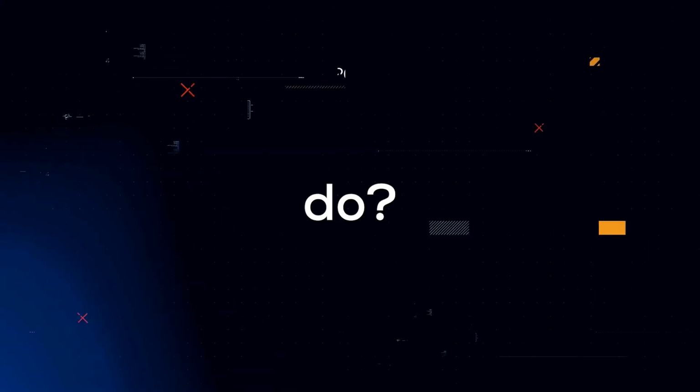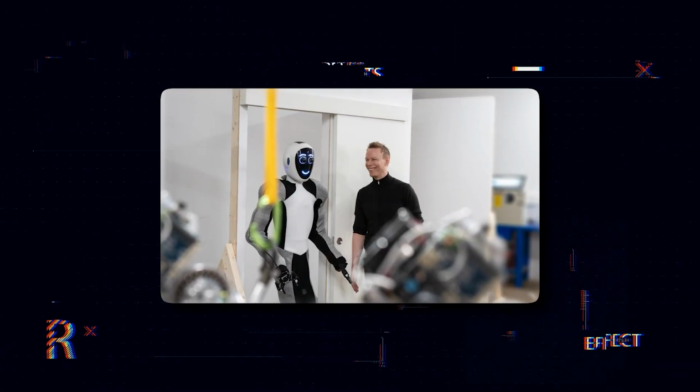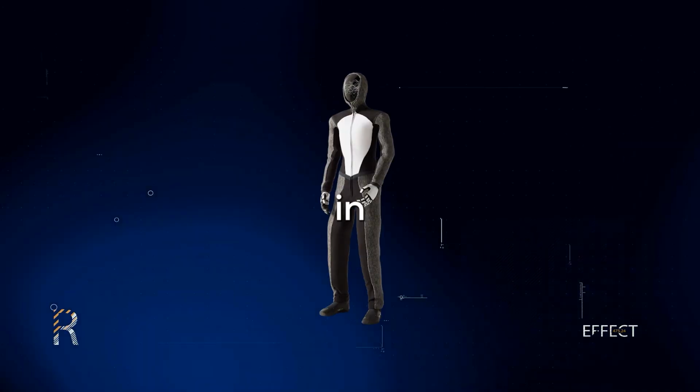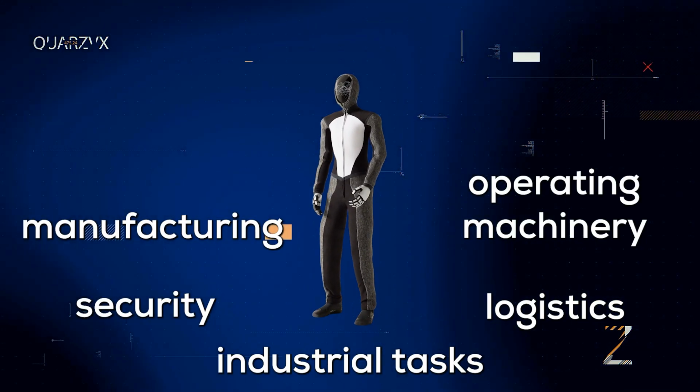Now let's address the burning question. What exactly can Neo do? Given that it's an AI-powered robot, our curiosity about its capabilities is natural. The explanation comes through. Neo is an android with a broad spectrum of skills. It excels in various industrial tasks such as security, logistics, manufacturing, and operating machinery.